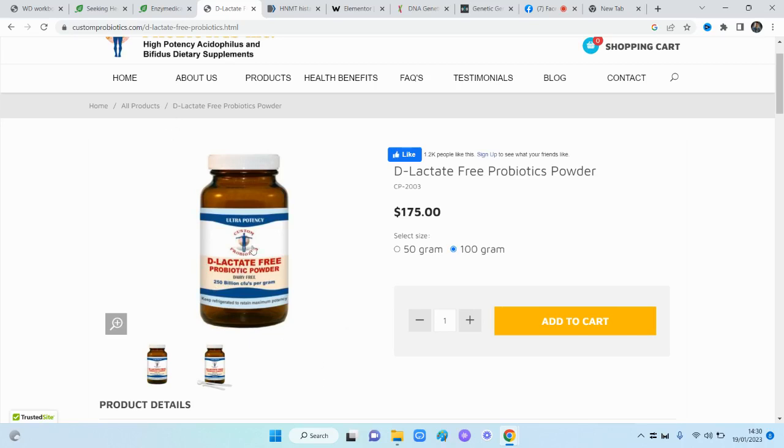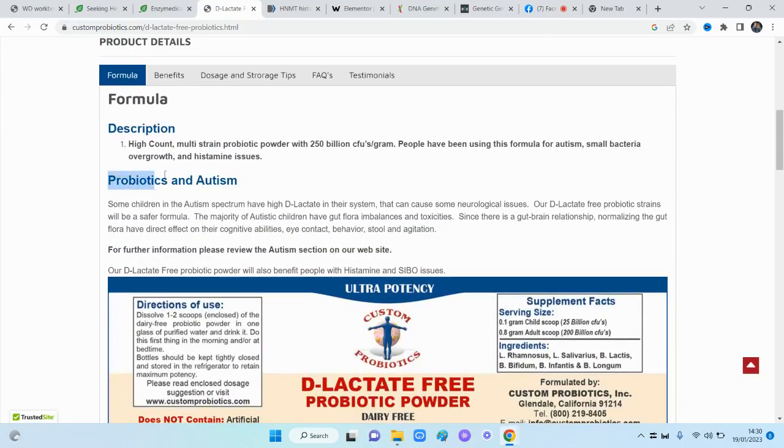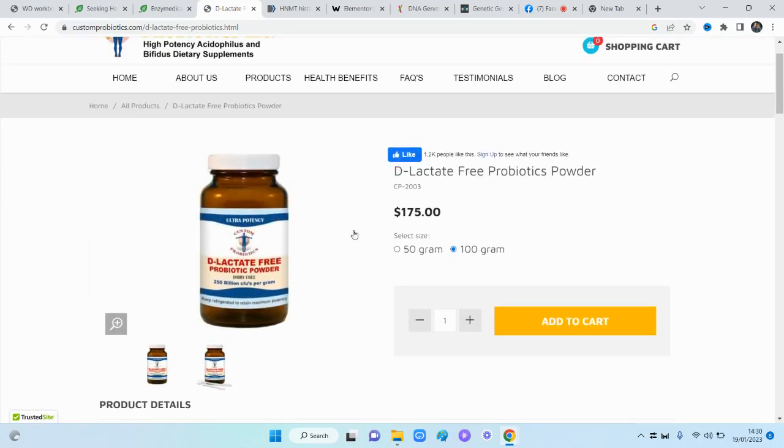It's D-lactate free, which means if you have brain fog or chronic fatigue syndrome or poor post-exercise recovery, it's going to be more well tolerated. This is the one that is actually recommended for children with autism as well. I think it mentions that here, yeah, probiotics and autism. This is the most well tolerated probiotic that I have used myself and with my clients. It's the place I start almost everybody because it sets the gut in a good place to get started. I've got countless people that have reached out to me and said, I've done this probiotic, it's changed my life, I can poo again, I'm not constipated, it's improved my depression, everything's starting to go better again. So this is a really awesome probiotic.